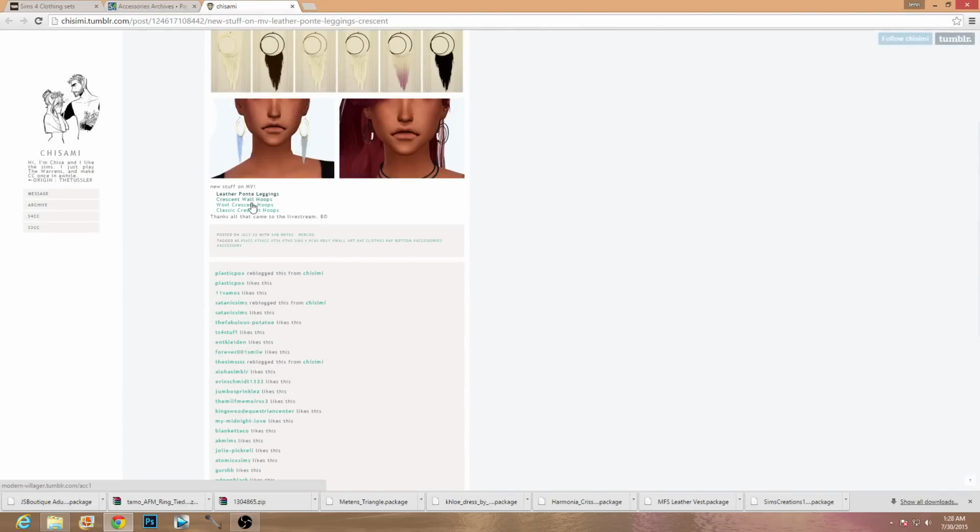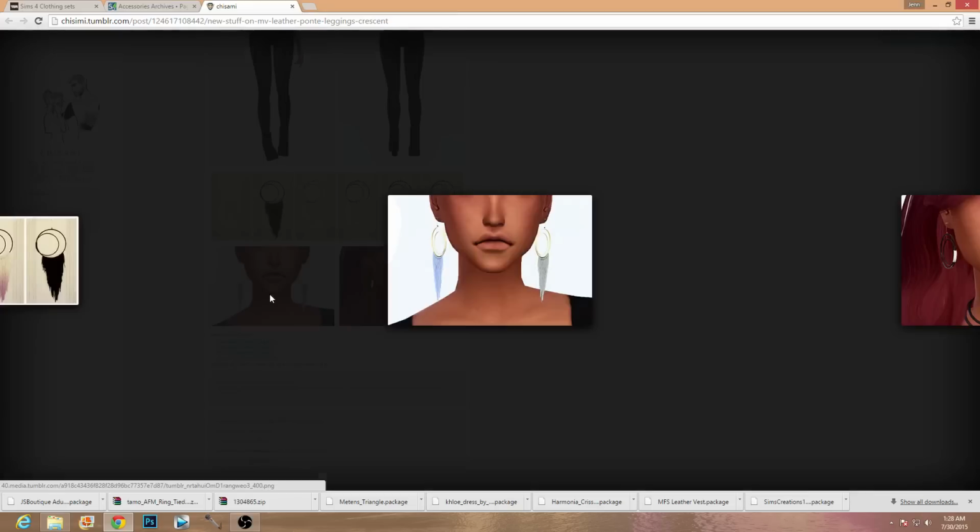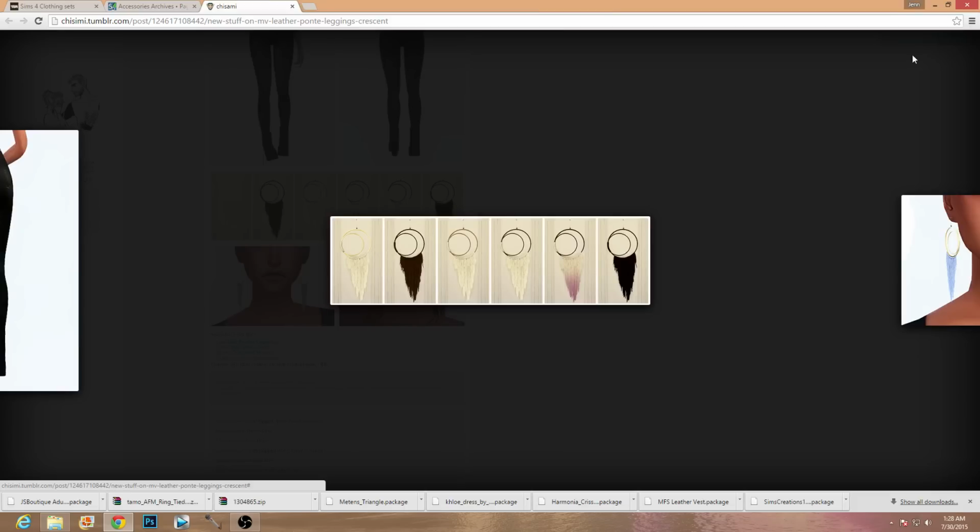Actually, we could just do the crescent wool hoops. I just want them all. Why can't we just download it all? Okay, classic. Oh, so there's a classic and then there's the... I don't get it. Leather point leggings, crescent hoops, classic wool crescent hoops. What is the difference? I don't know. It doesn't tell me which ones are which, because I want these ones too. These ones are really nice.